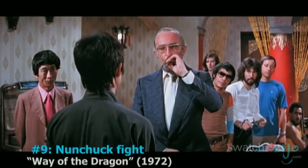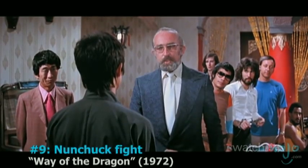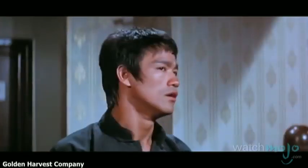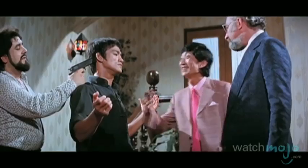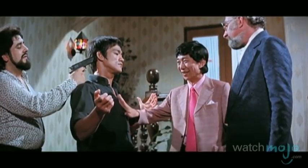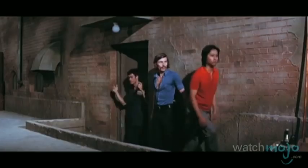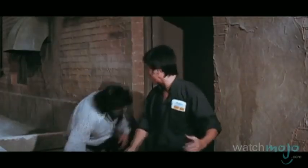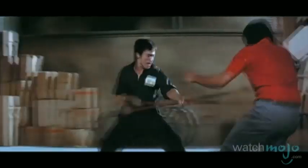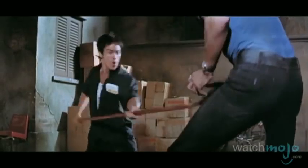Number 9, Nunchuck Fight, Way of the Dragon. In this flick, Lee is sent to Rome to help his family fight the local mafia. When he's taken into a back alley to be rubbed out, Lee quickly turns the tide. Interestingly, the bad guys regroup and are laughably ordered to kill him without using their guns.